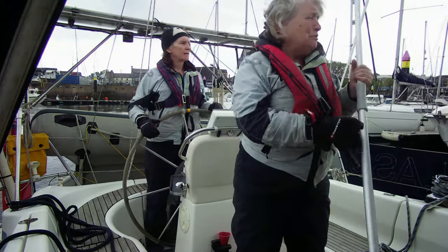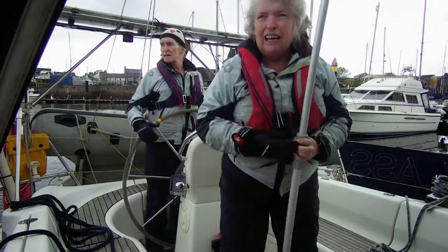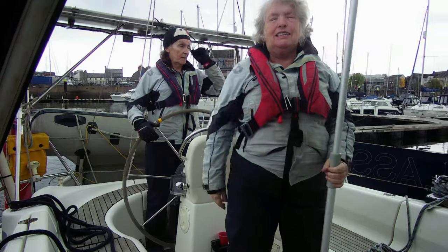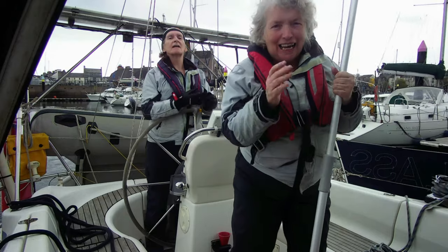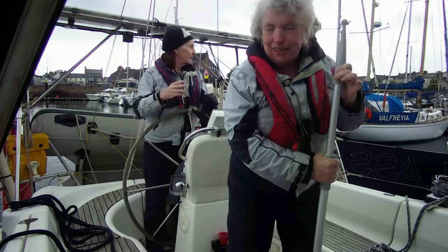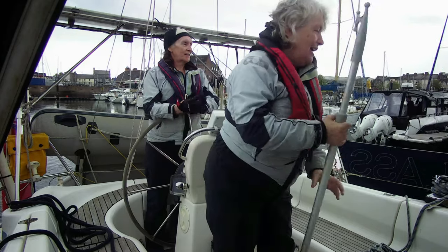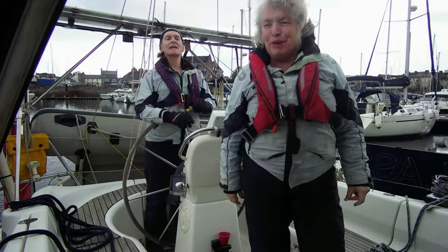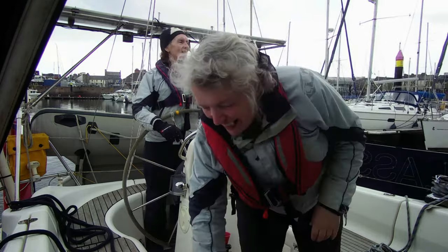Golly, I am so rusty, it's ridiculous. I wasn't standing the right way. Basically, it's better to stand backwards, facing astern. Panic! Panic! Panic! Oh, I'll have to get some more helm time. Scared the hell out of me, that's for sure. Scared the boat next door too. No, you didn't. There was nobody on it.